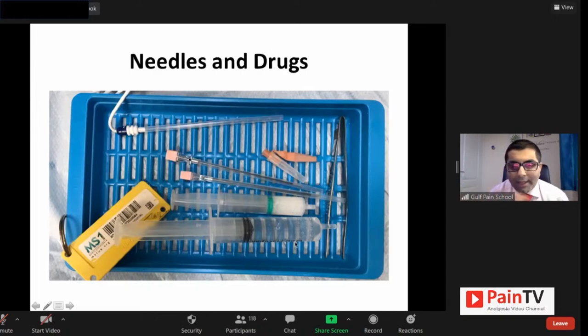Plenty of local anesthetic. If you're doing your RF, you don't have to worry about it. The diagnostic block is where you would keep an eye on the amount of local anesthetic you inject. But when you're doing an RF, use a decent amount of local anesthetic, so you do not have to worry about giving any sedation.